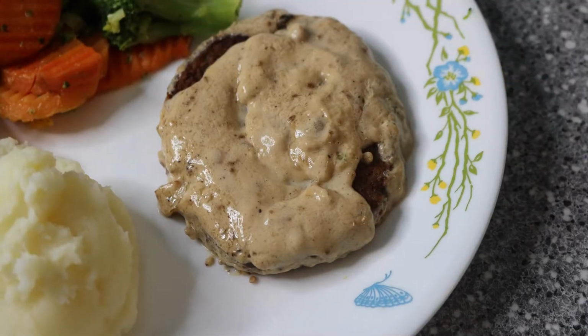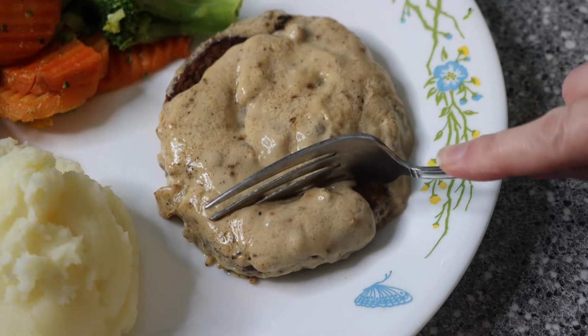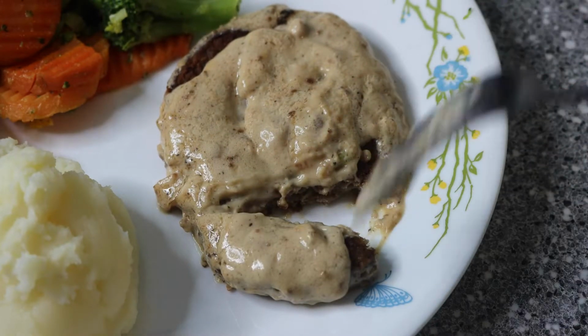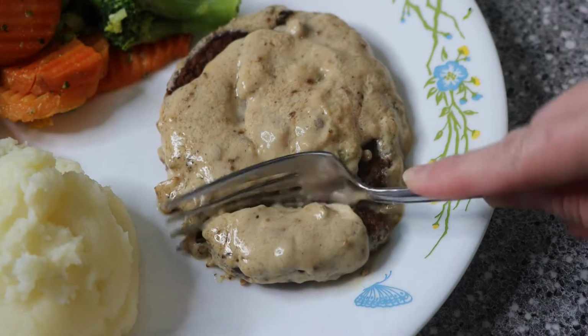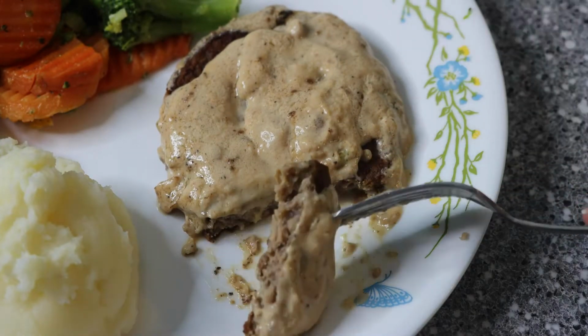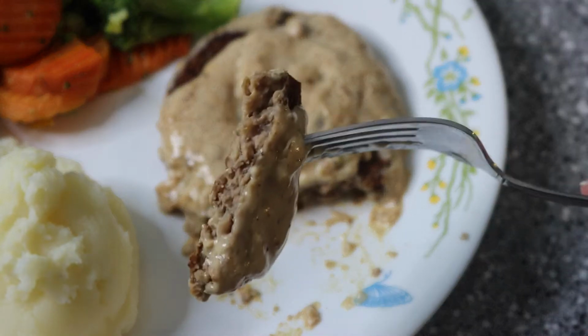Yeah. Really savory. Kind of hits the spot on a cold day because it is so cold out there right now. And this just really, this is one of those good comfort meals you want when it's sleeting outside.